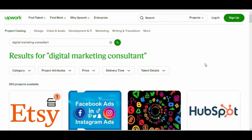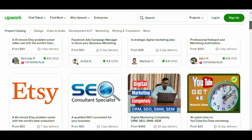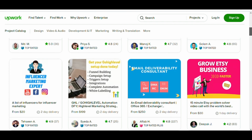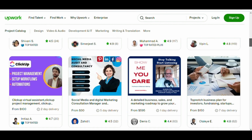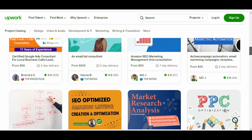Number 3, digital marketing consultant. As a freelance digital marketer, you'll help businesses bolster their online visibility and lead generation to increase sales. You can achieve these objectives through various activities such as search engine optimization, email marketing, social media marketing, content marketing, and online advertisements. Average hourly rates for digital marketers on Upwork range between $15 to $45.